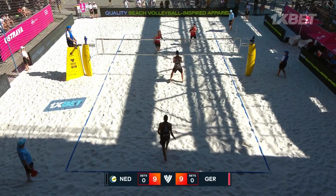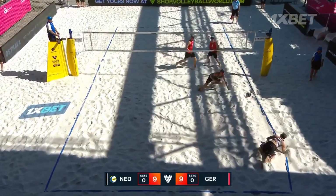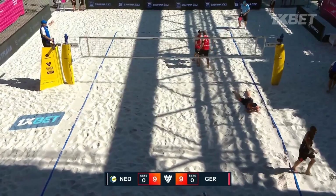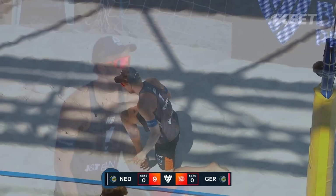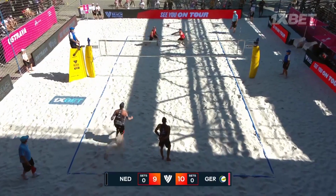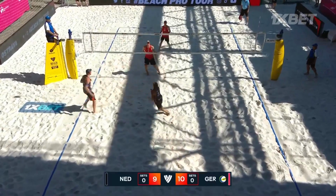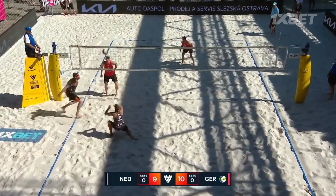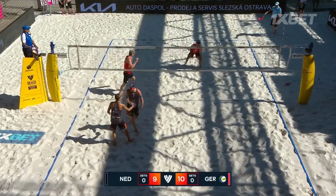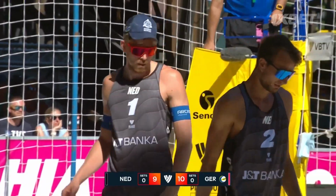Yeah, it's interesting. You know, it's kind of what you and your partner are comfortable with defensively. Do you feel like you have the ability to kind of run down some of the shots that leads to touches? Certainly we're seeing that element of it, but then touches lead to digs and digs lead to points. And this is an opportunity in transition for the Netherlands. Haven't capitalized on many. That is not a lift somehow on Boermans. No argument from Germany as Boermans puts that away.